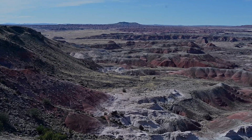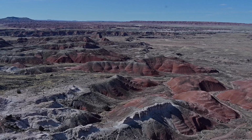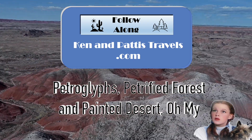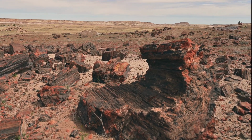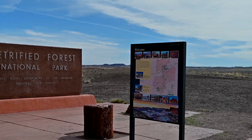This is our third time taking in Petrified Forest National Park, and we've enjoyed each of our visits here. This time, however, we venture off the beaten path and take in a few locations that are infrequently traveled within the park.